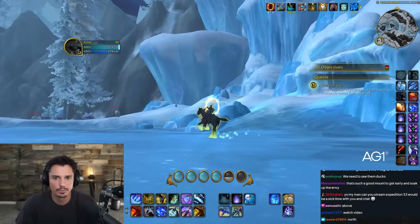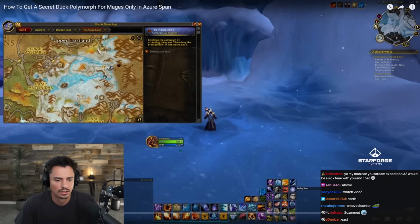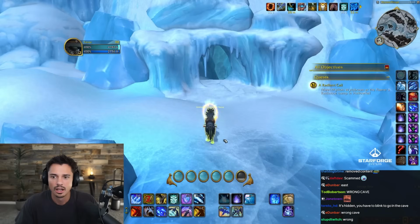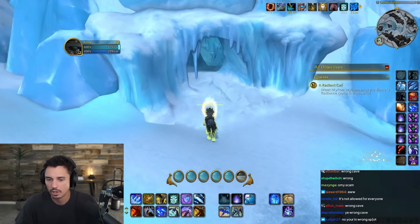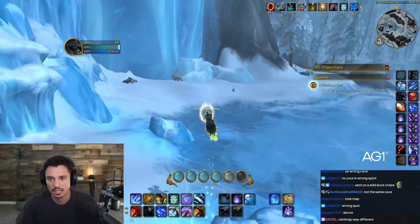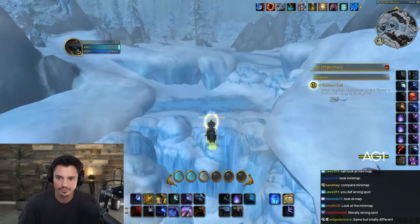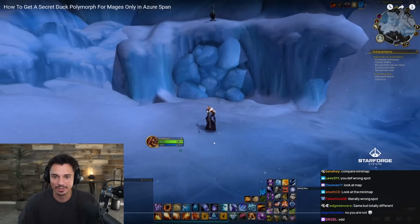Is it this cave? Is there no more duck? Video to see where to get here. It's a cave entrance. Did they remove the... Wrong cave? Brother, what do you mean wrong cave? It's like the exact thing. Is it really the wrong cave? I'm in the exact spot, unless it's... Is it up? Maybe it's up. Ah! It's up. There we go, okay.